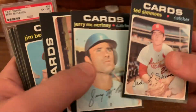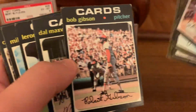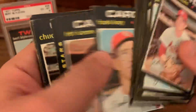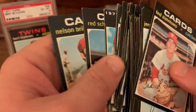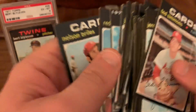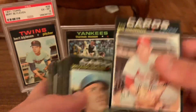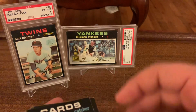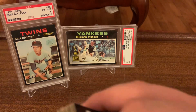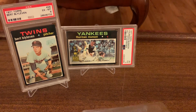And of course the whole Cardinals team is in here. So there's Bob Gibson, some other cool cards in here. Hall of Fame manager, Red Schoendienst. But this Ted Simmons in the scan looked so nice. That's the entire reason I bought this team set for like $28 was for this card. I think it's a slab candidate. It's a tough one, and I'm going to try my luck. So that's going to go into a card saver and get put in my stack of maybe someday I'll actually send them.